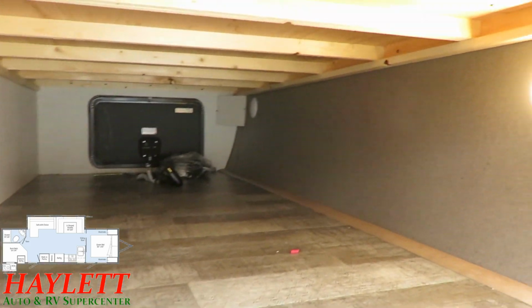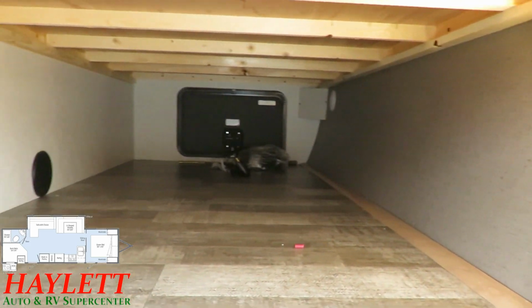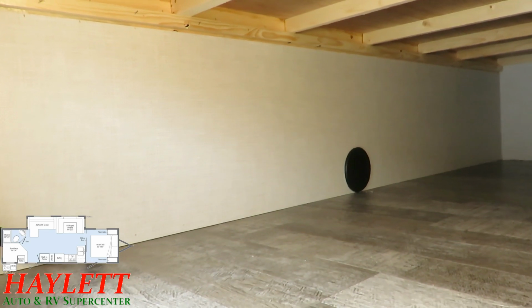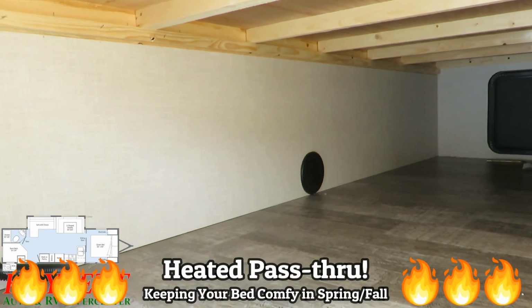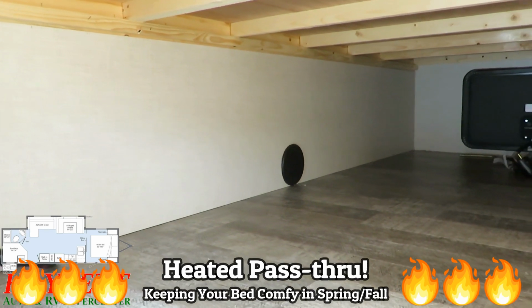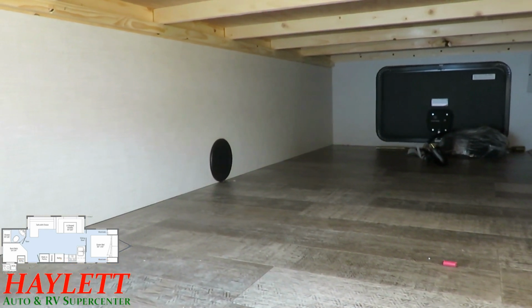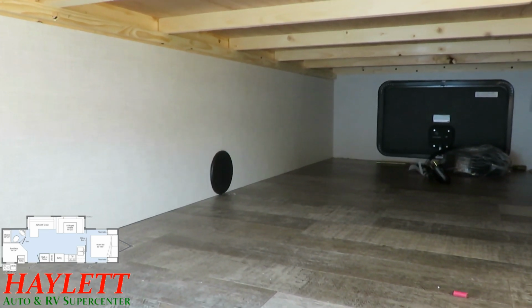Like, it's neat that they have more of that touch activated lighting down here. It is a big, wide, tall compartment. But one major thing I really wanted to show you is right over there. They have a direct forced air heat vent into the front pass-through storage compartment of this Winnebago trailer. That is a feature that is found only in a handful of fifth wheels, let alone lightweight travel trailers.